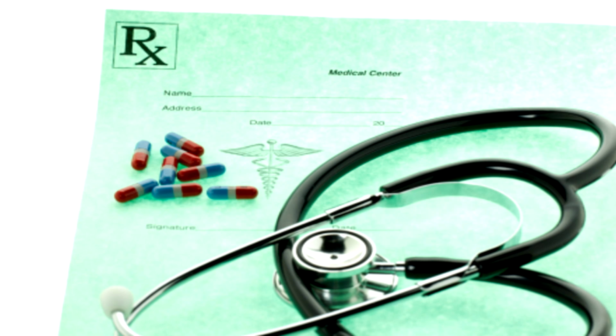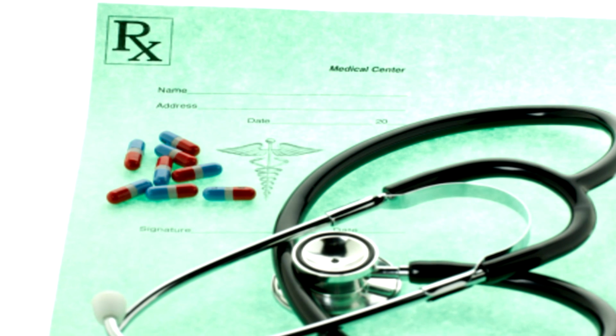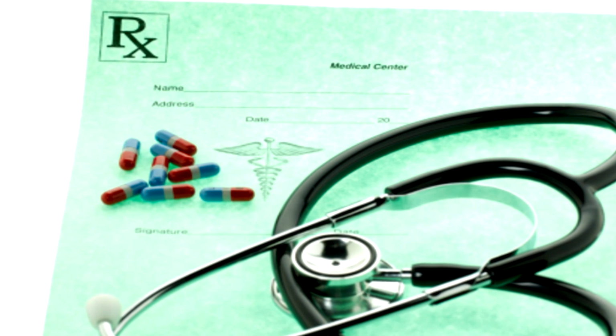Once you find that agent or have a list of agents, it's important to get multiple options. You want to see everything really that's available to you so that you know you're making the right decision prior to purchasing your health insurance plan.